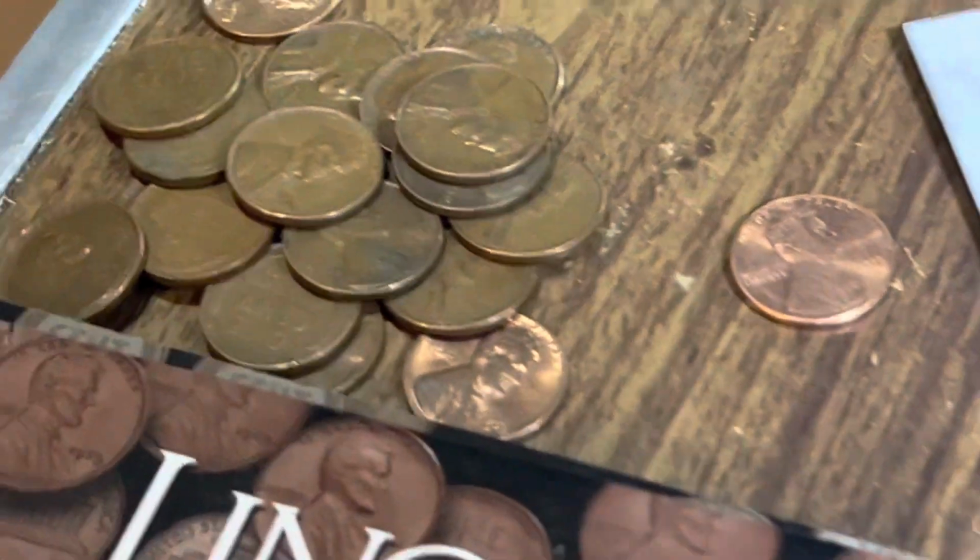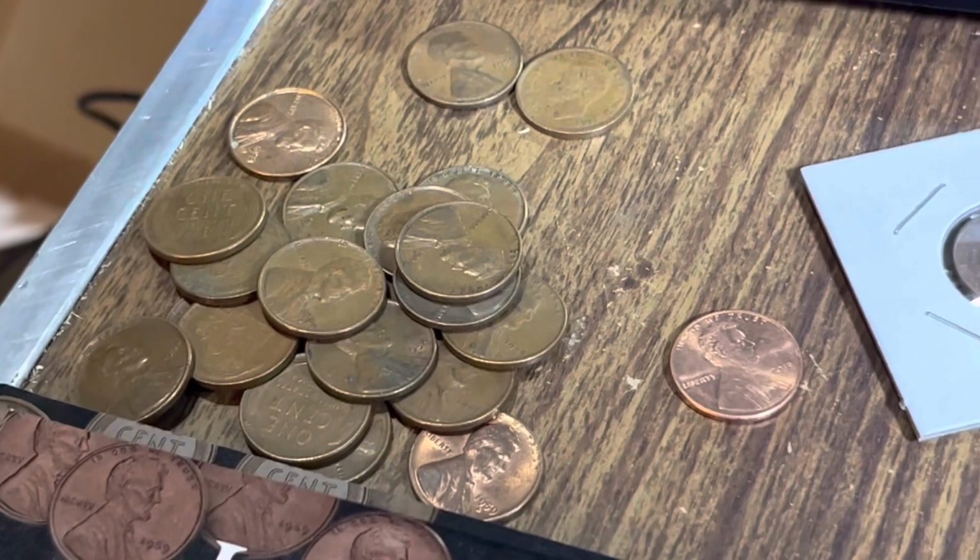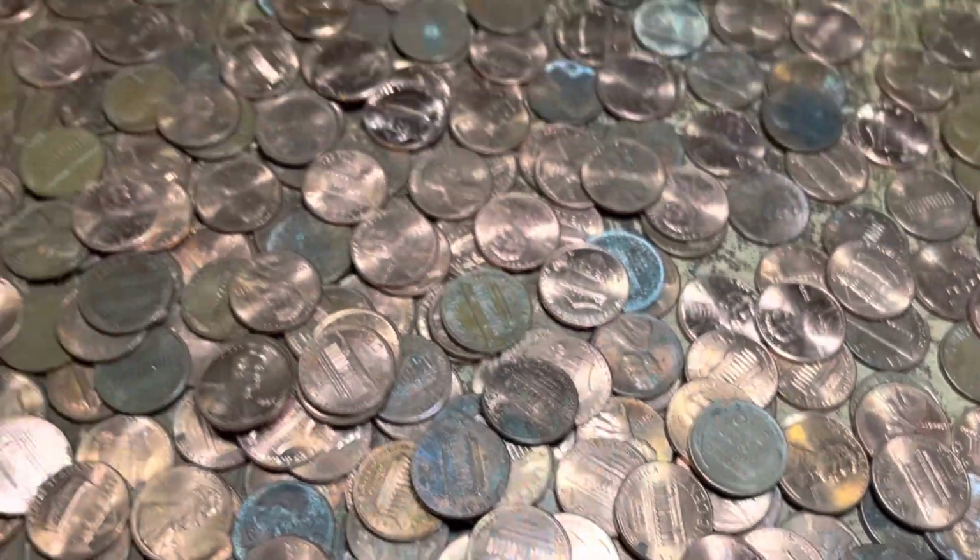Take those and put them into our keeper pile. I don't know how many wheats we have at this point, but it looks like it's going to be probably 12 to 15 range, I would say. All right, we are almost done with this bag.